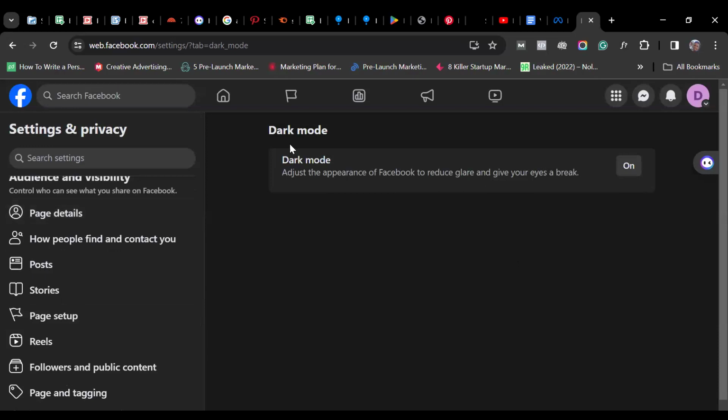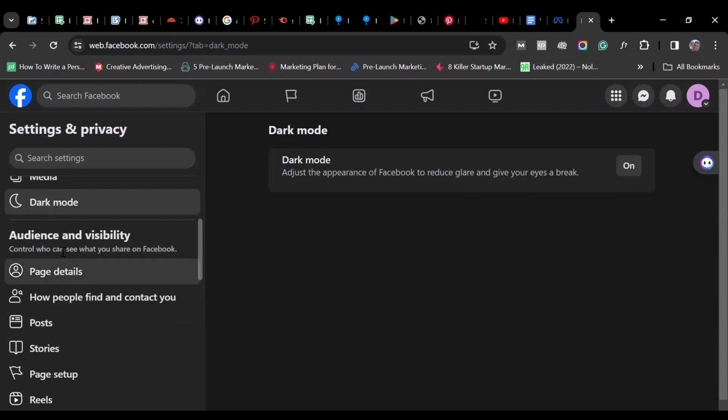So we have the dark mode, and now what I want to show us is where you want to grant people access to help manage your page. You go to page details. You can see here under audience and visibility, control who can see what you share on Facebook. I think that was on it, not page details. Was it page details or page setup? I think it was page setup rather, not page details. Sorry, my bad.